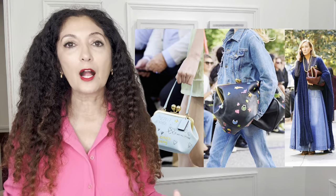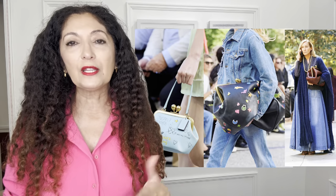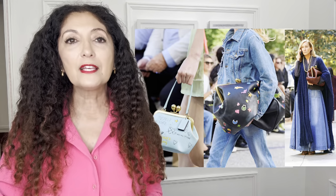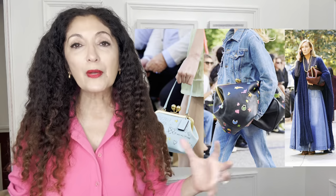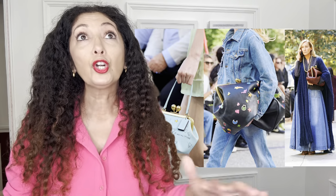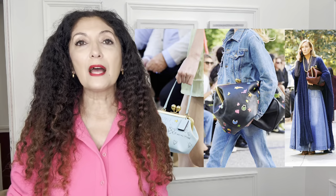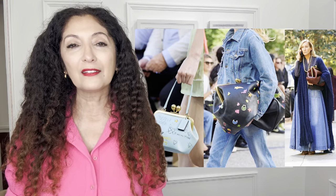So yeah, these kiss lock bags with the vintage frames. But the thing is, when you think of a coin purse, you think of something this big. These are not this big. They're this big. They're massive. Some of them are normal size and relatively small, some of them are huge, but there is that metal framed vintage inspired bag. There's one for everybody, and I just absolutely love these.